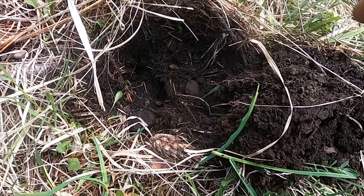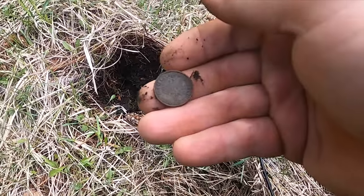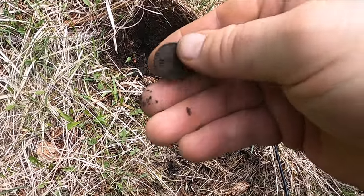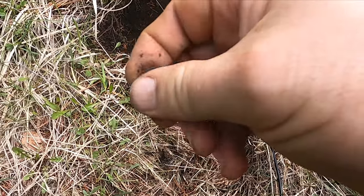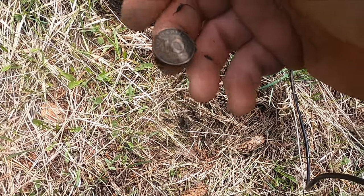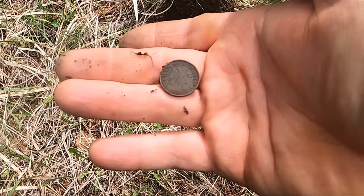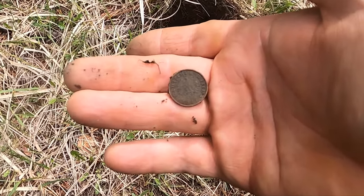Okay, this is just crazy. I have another coin. What is it? Oh, no way. I can't believe it. No way. That is so amazing. It's a Nazi coin. Swastika and everything. 1941.